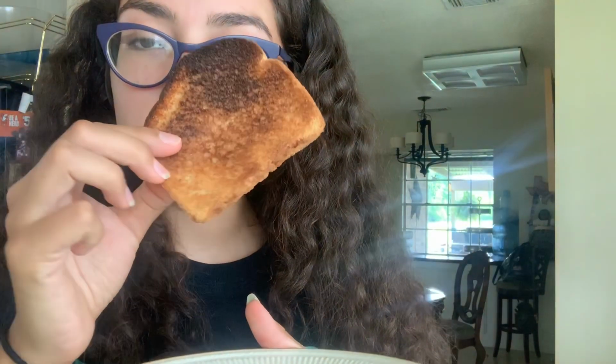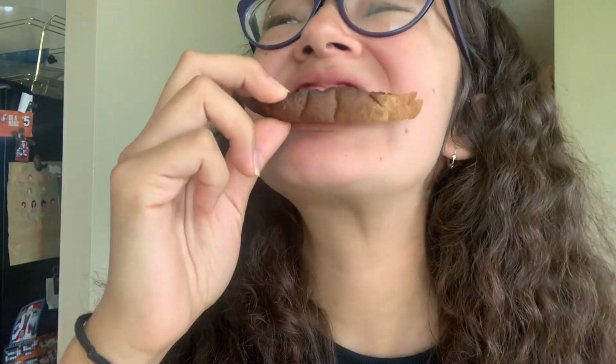Okay, so here's our toast. I made it a little crispy on purpose because it sounded really crunchy, so I wanted to get that same crunch. So let's take a bite. Very dry. It's not bad. I think we've all had dry and burnt toast before. So that was really dry. I gotta drink something. But other than that, it was pretty good. It's just dry toast. So let's get on to the next dish.